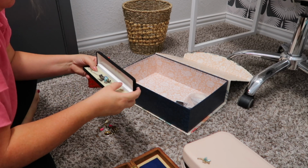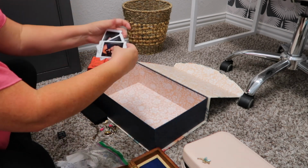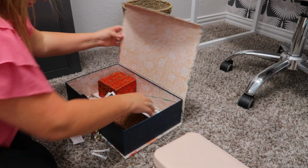This is a charm bracelet that my husband bought me when we first got married. I need to go in and have all the charms cleaned because they're silver, so they're kind of tarnished.